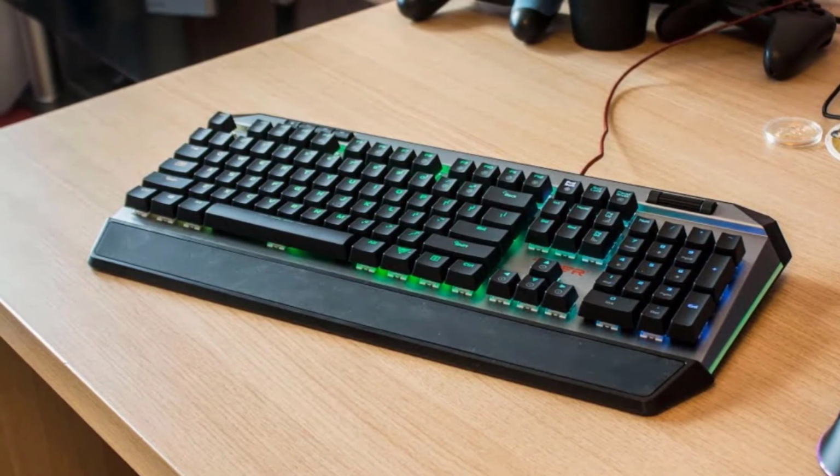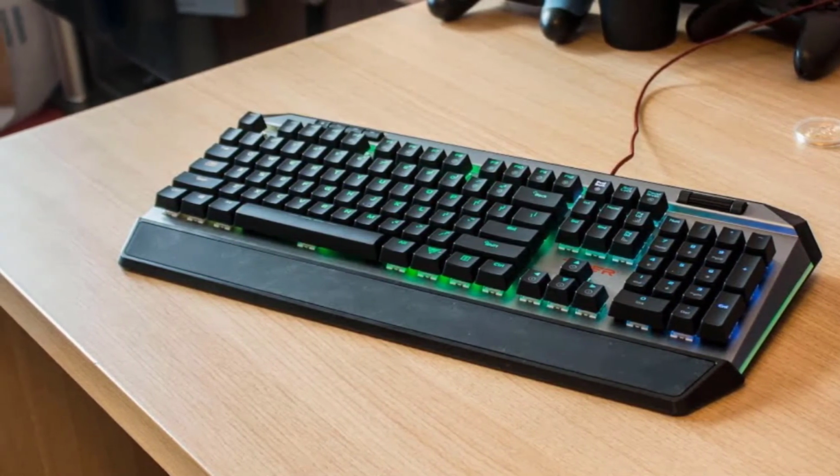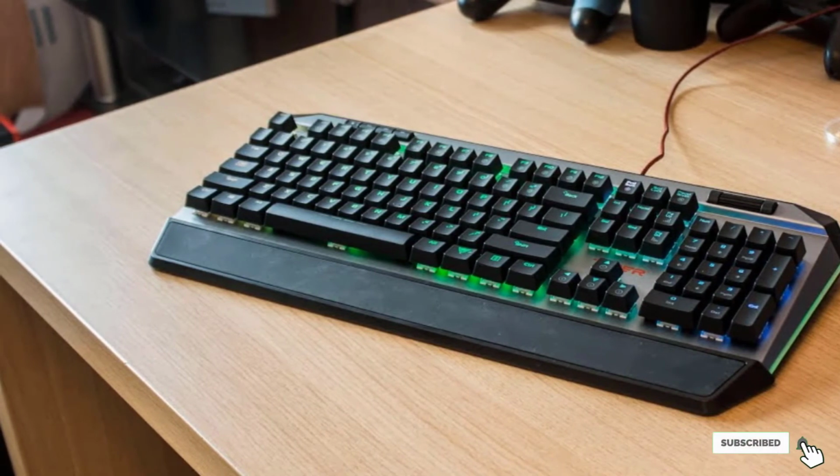You also get media keys, which are often reserved for pricier keyboards, and the IP56 water and dust resistance.